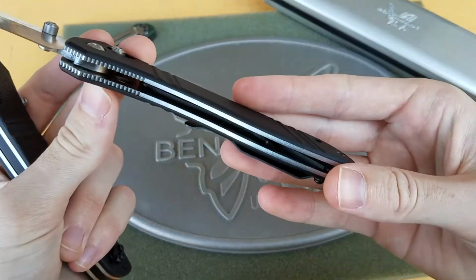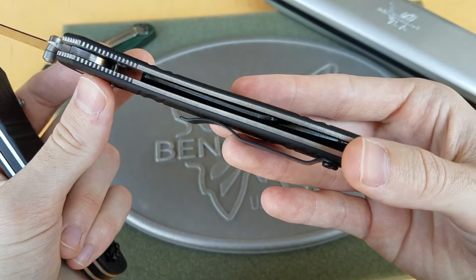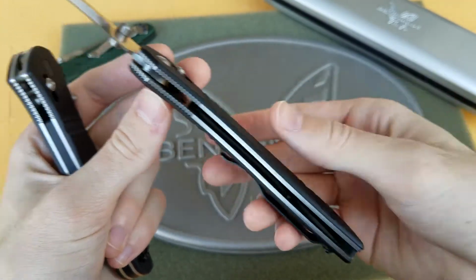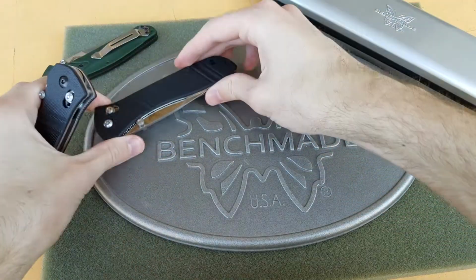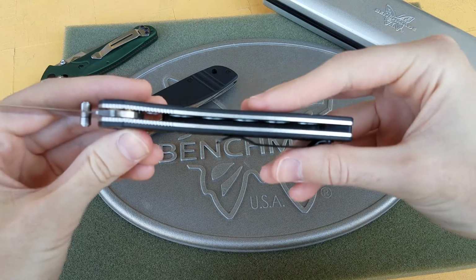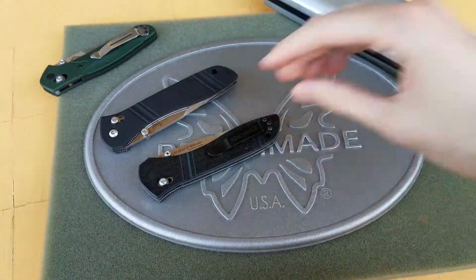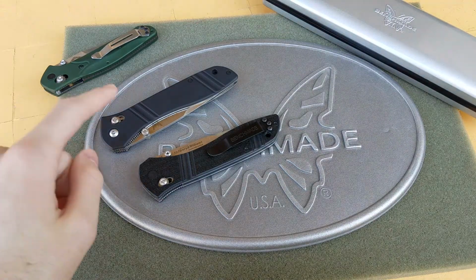The milling on the inside is more of a square type milling, just square cutouts, while the regular 710 is just the standard circles. So yeah, I think they both weigh about the same. I think the aluminum is a little bit lighter.